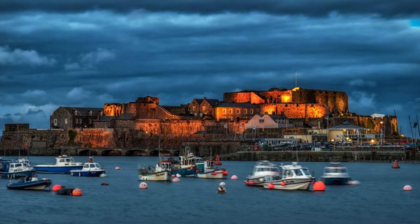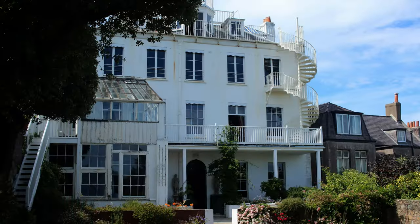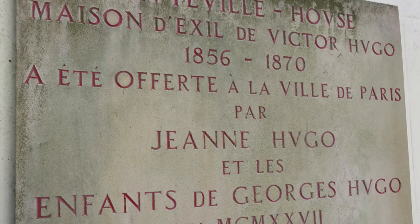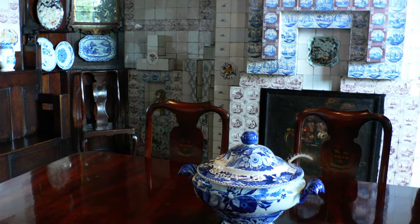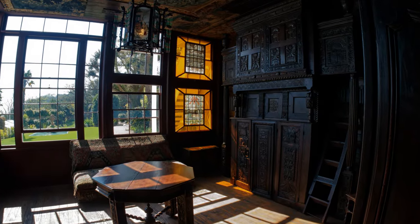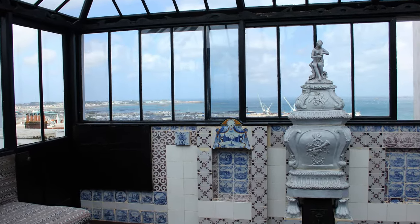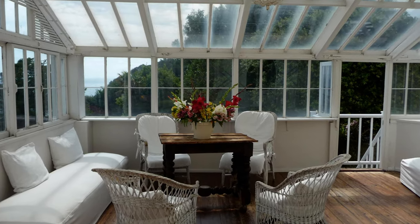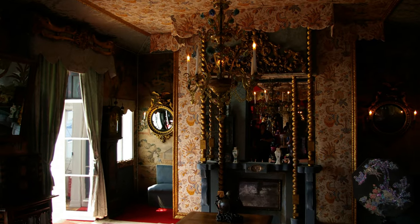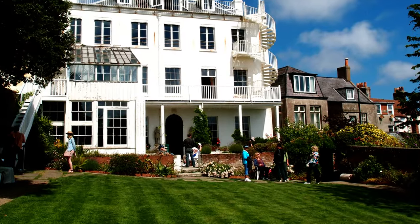Hauteville House. This is the former home of Victor Hugo, the famous French writer who lived in exile in Guernsey from 1856 to 1870. You can see how Hugo decorated his house with furniture, artworks, and objects from his travels, as well as his personal library and study. You can also learn about Hugo's life and works, such as Les Miserables and The Hunchback of Notre Dame, which he wrote while living in Guernsey. The Hauteville House is open to the public on guided tours in July and August on appointment only. A visit to this house will give you a glimpse into the mind of a genius and his passion for literature.